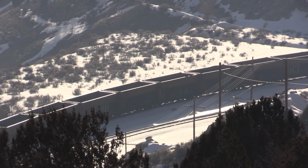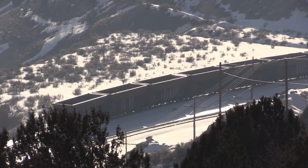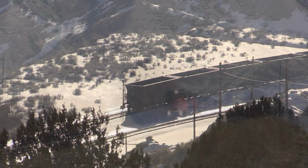We drove straight to Provo, where we caught the coal train at track speed one final time.